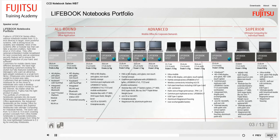The portfolio of Lifebook notebooks spreads into all-round notebooks for standard home and office applications, the Advanced notebooks as the mobile office for corporate demands, and Superior notebooks with ultimate computing for individual needs. The sizes vary from 12.5 inches to 15.6 inches, covering product concepts from ultra-mobile notebooks to corporate notebooks, while the weight ranges from 930 grams for the most lightweight notebook to 2.2 kilograms for everyday notebooks.